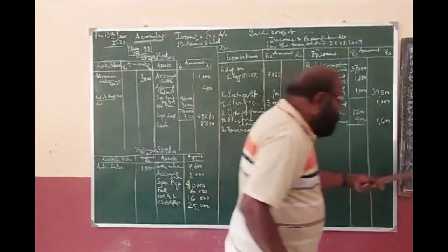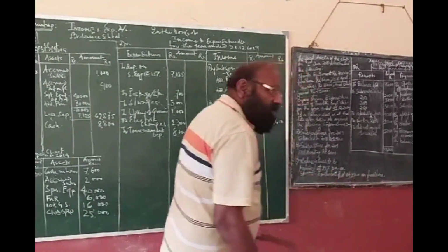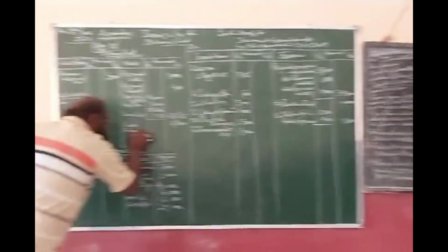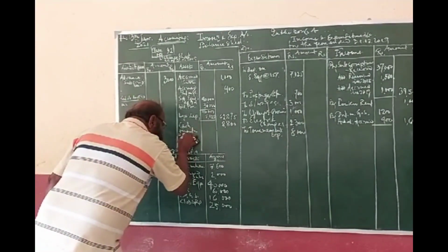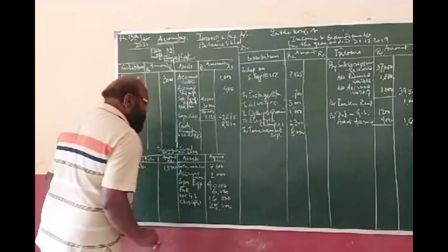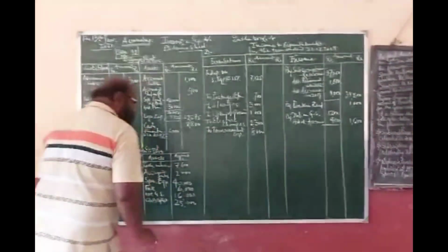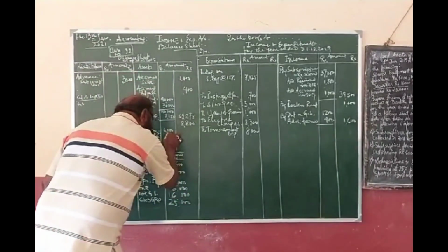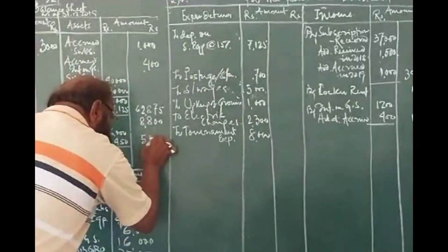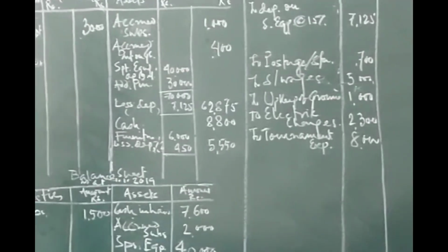Now there are two other items. Okay, that is furniture. Opening furniture, how much? 6,000. And what is the amount of depreciation? 7.5%. Okay. Now what should be the depreciation? Furniture less depreciation 7.5% per annum. Furniture how much? 6,000. So it should be 450, no? Clear?